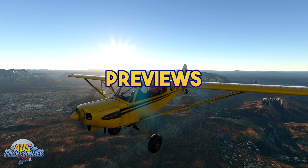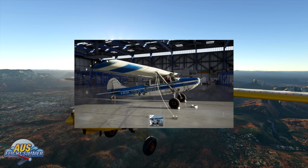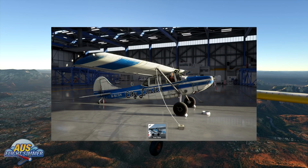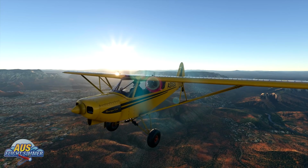Black Box Simulations teased a single screenshot of their new bush plane in development. No further news other than a screen tease from the Black Box team, but they did mention on their Facebook page that the Islander BN2 is also in development for the new sim.